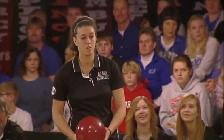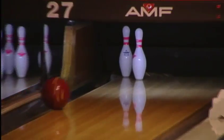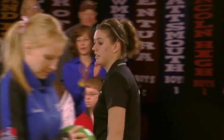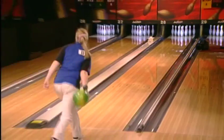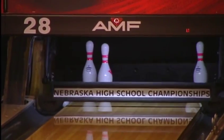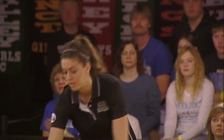Alma with 107 in the 8th frame, a strike working, and this is the 10th frame right here for the Alma Cardinals. And that hang on, and it does. Hangs on and picks up the spare, and that will wrap it up for the Alma Cardinals. So once again, the Cardinals come into Lincoln and Sun Valley Lanes and walk away with some hardware to take back home. They are the state champs for the 2nd year in a row.